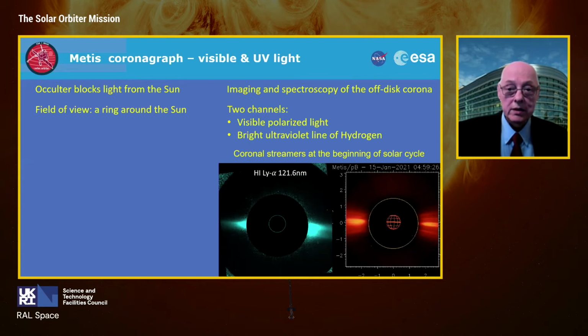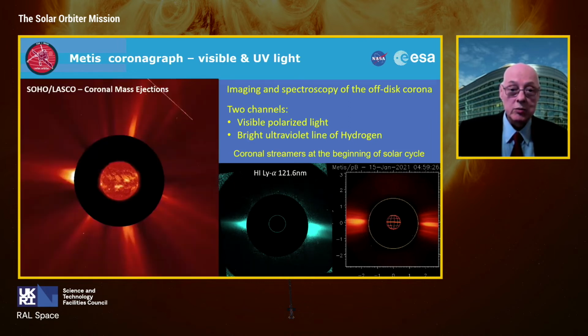Moving further out into a more tenuous corona, we need to use an occulting disk that blocks the light from the entire disk. This is done by the Metis coronagraph. It observes in two channels, in visible light and an ultraviolet line of hydrogen. At the beginning of the year, they recorded these streamers in the equatorial plane of the sun. These are typical long-lived structures. But they are preparing to observe so-called coronal mass ejections. And the movie explains what they are.